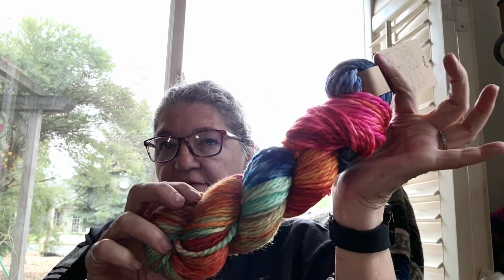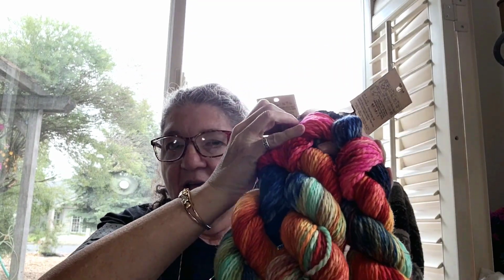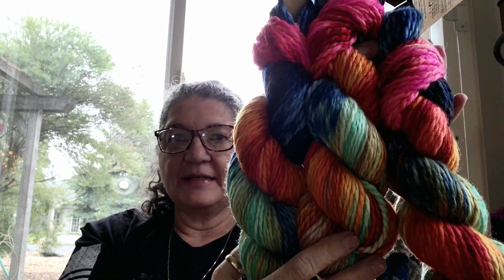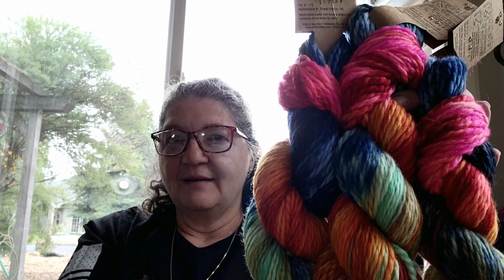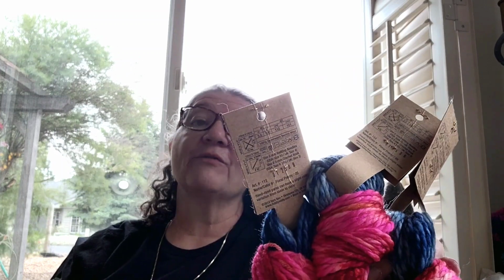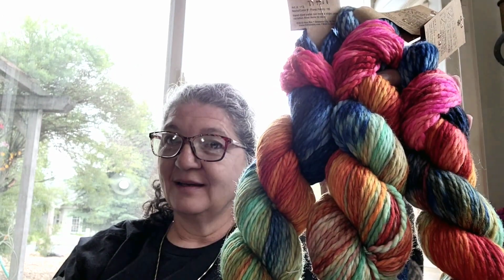Sorry, the light keeps going in and out every time I move. Some more of the hand dyed. This one, again, $3.75. Look at that. And, you know, I think you guys are having me branch out on my colors, because never, ever would I have picked this up. But I just fell in love with those colors. Absolutely gorgeous. 110 yards, 100% superwash merino for $3.74. Are you kidding me?